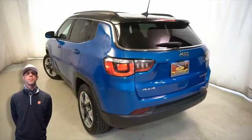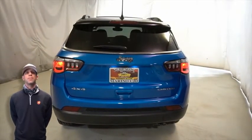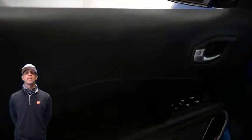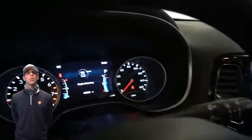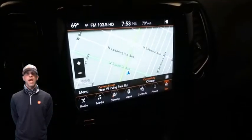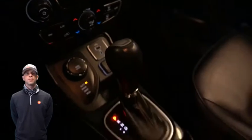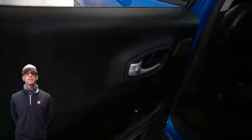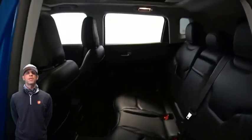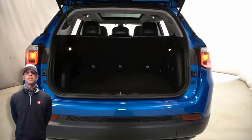bright tip, heated front seats, heated steering wheel, only 43,000 miles on the odometer, an 8.4-inch touchscreen display with navigation, a rear backup camera, select terrain system, dual-pane panoramic sunroof, a power liftgate, all powered by a 2.4-liter four-cylinder engine, and so much more.